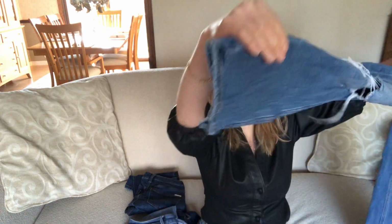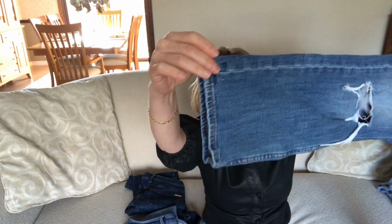Okay. Next up, another pair of my favorite jeans, Vigoss. Again, medium wash. These are very destroyed. All right, they're ankle length and they're a straight leg. Okay. So they're destroyed here at the knees, which I've gotten accustomed to. I used to hate them when they're destroyed at the knees. Now I like them, all right? And it's like a straight leg. Love these jeans, wore them a lot.